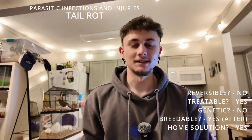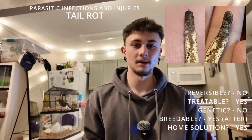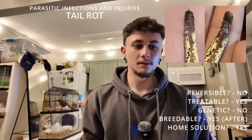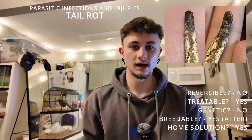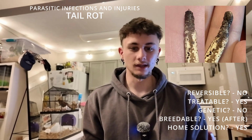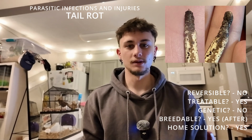So the first one on this list is going to be tail rot. Tail rot can be prevented by checking on your geckos on a daily basis, and even so, maybe on a weekly basis. Tail rot is a slow process. It's not going to happen overnight. So check on your geckos at least once or twice a week. You want to make sure that every single gecko is healthy.